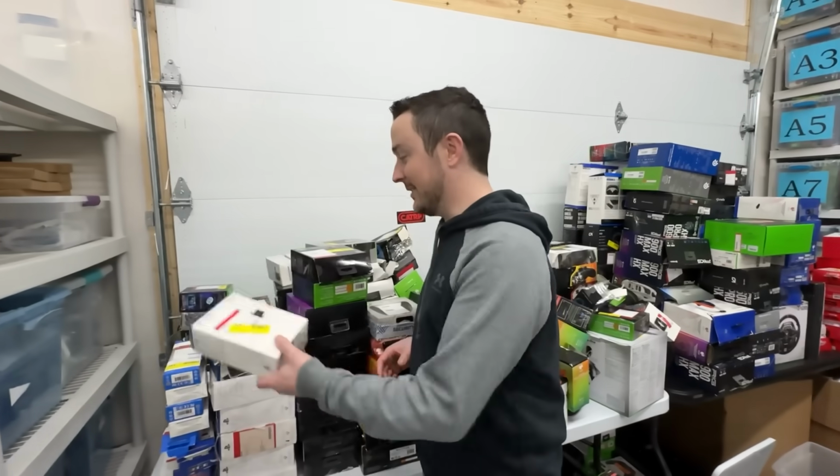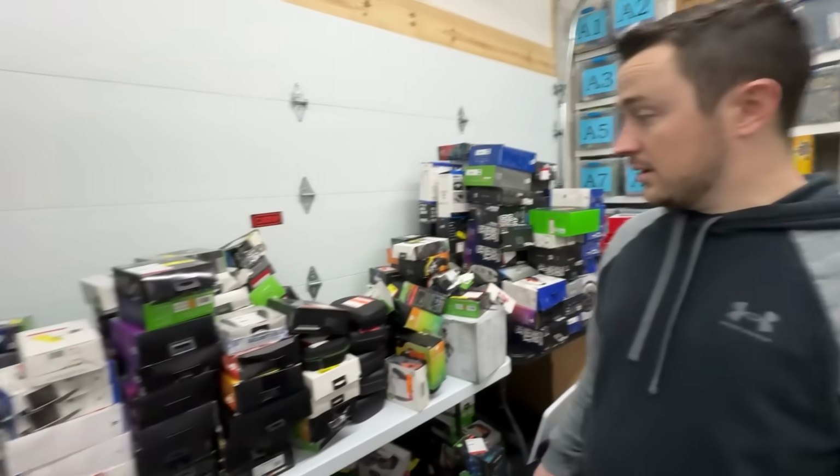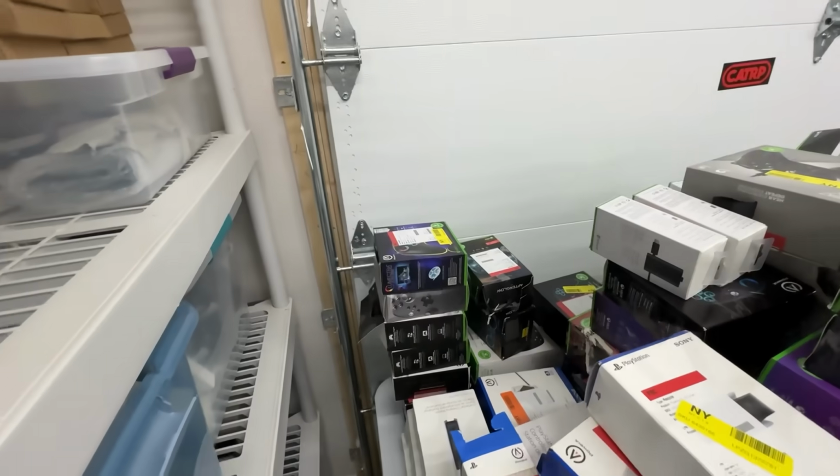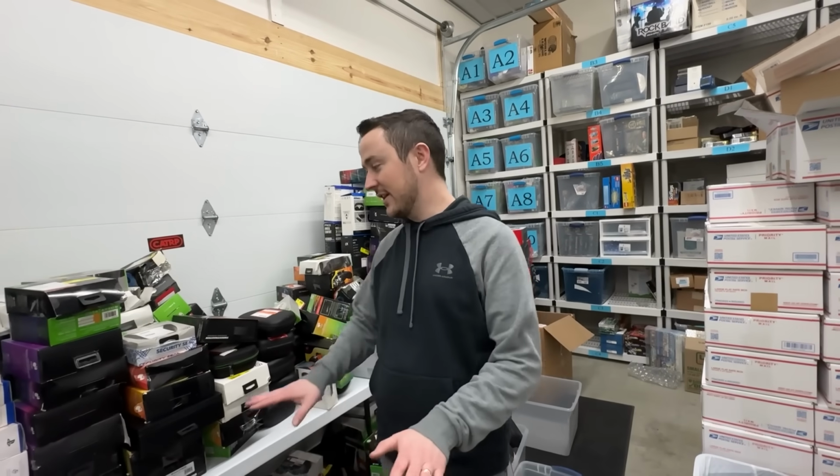But yeah, some actual accessories for PS5. There's a little stack of those. There's even more Xbox controllers hiding back here too. Where should we start with testing? I think really we need to continue organizing. Yeah, get everything laid out and get a lay of the land.